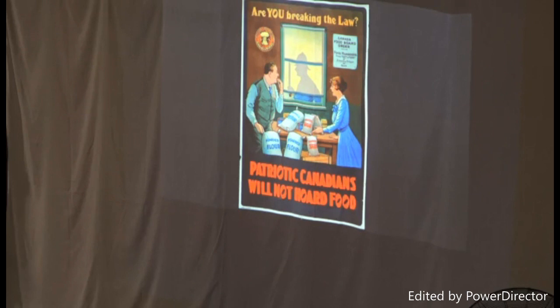This poster, which was made before rationing, encourages Canadians not to hoard. It shows the silhouette of a policeman prepared to arrest or fine hoarders. As I'm sure you can recall, hoarding became a problem here in Indiana, in American supermarkets, beginning March 2020 due to the COVID pandemic. You recall the empty shelves? The hoarding is a real thing.